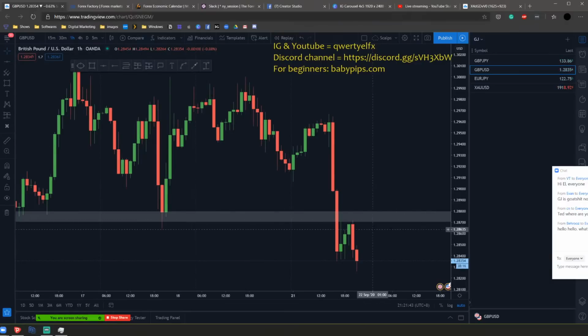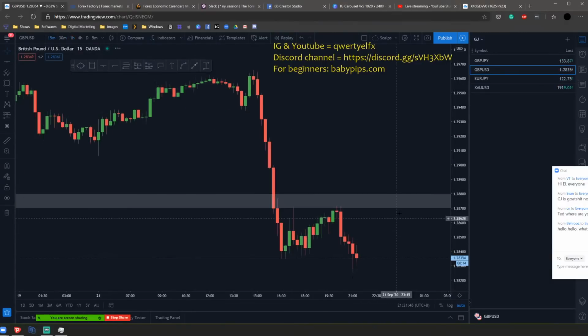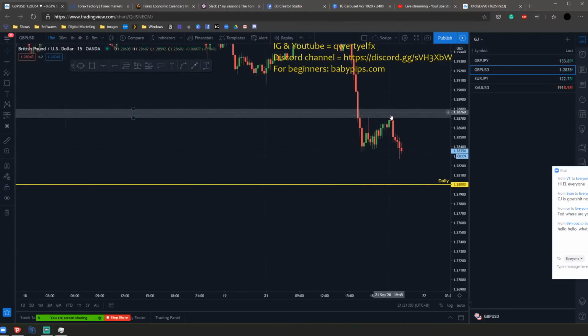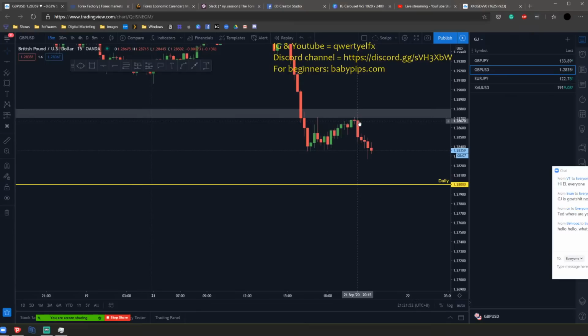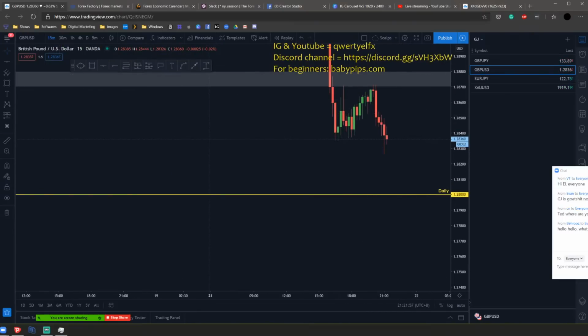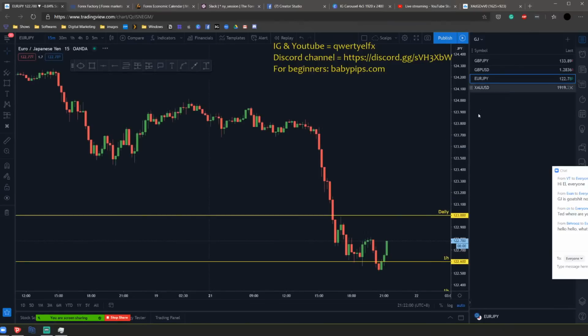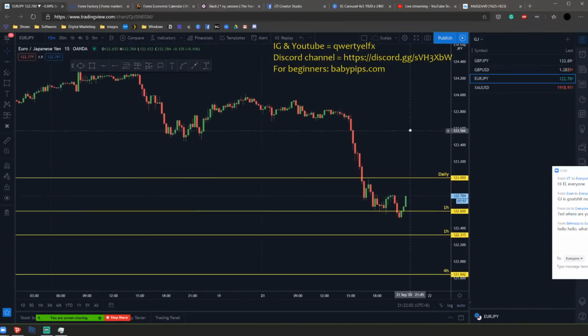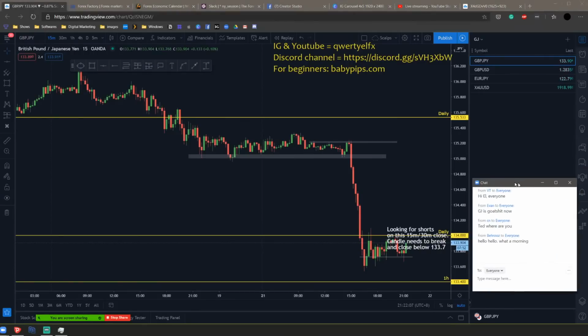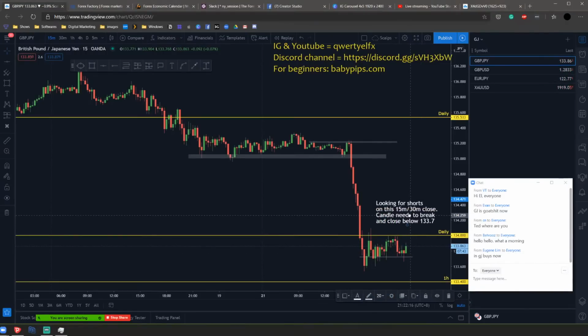Yeah, I had a zone there too, around there. So I was looking at GU earlier when it rejected this area. Same as GJ, but it came down nicer because it had space. So for EJ, yeah. EJ buys, right.